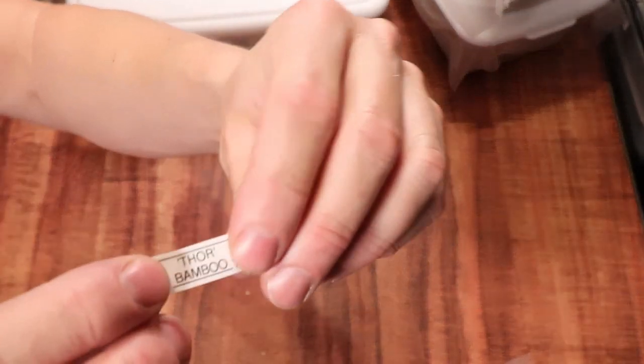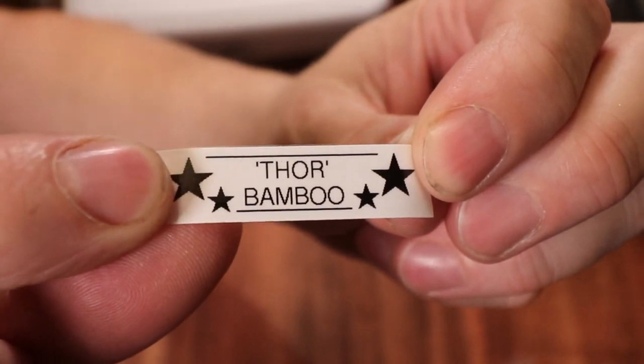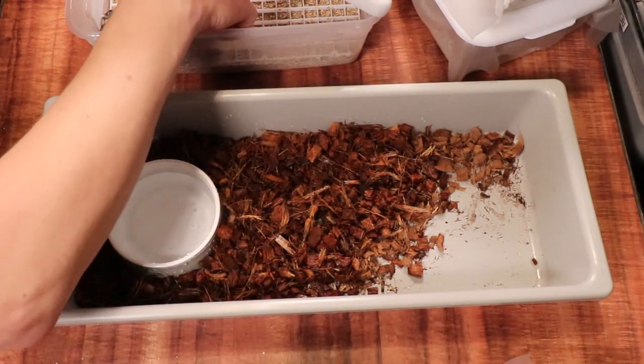Alright, so here's the label that I put on my rack. I just put the name of the snake and then exactly what it is. This one's real easy. It's just a straight bamboo. Alright, so I'm going to pull out another bamboo.